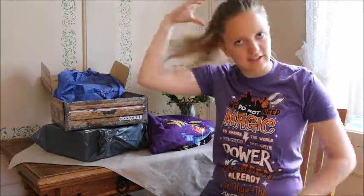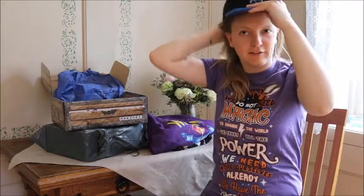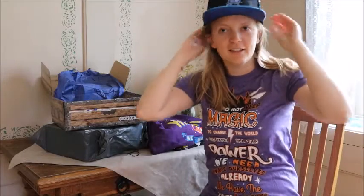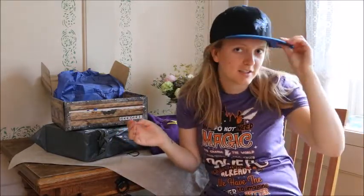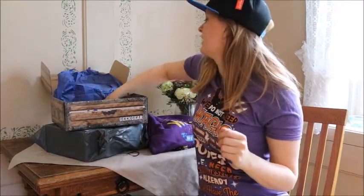So now I have my hair in a ponytail. I just do like that. See if it fits me. It does. If I have better hair, it's snapback. So yeah. It's the first snapback though, it's cool.